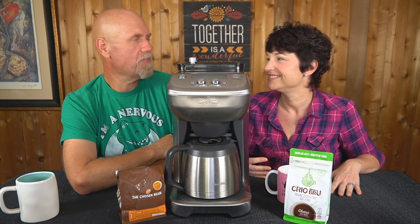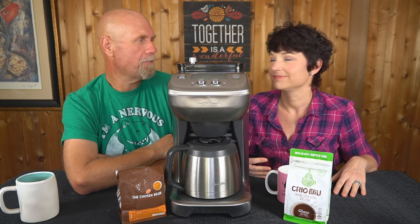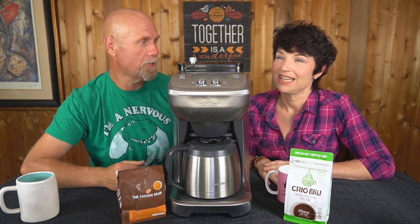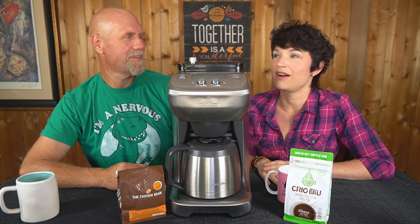Yeah, it's a really distinct smell if you love the smell of coffee. First you get it just from the fresh grind, and then you get the brew. It's my scratch and sniff sticker of choice.